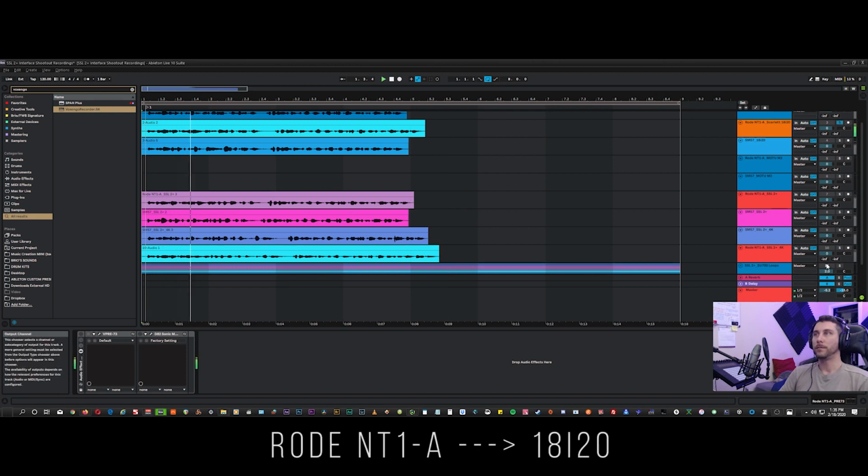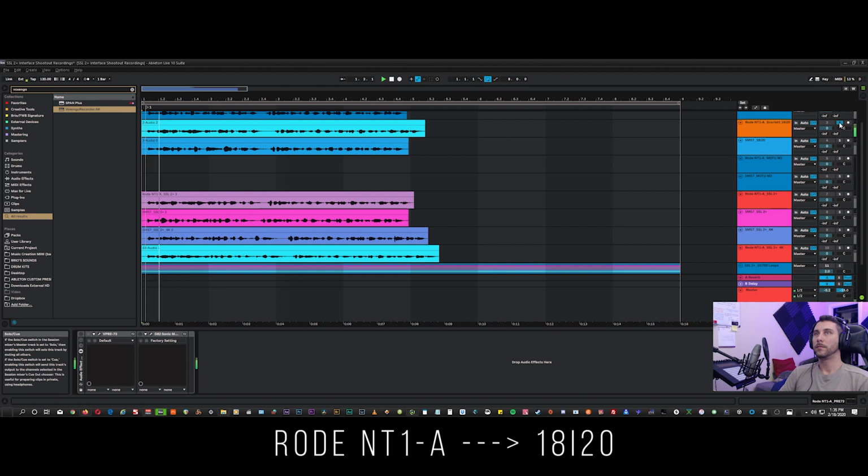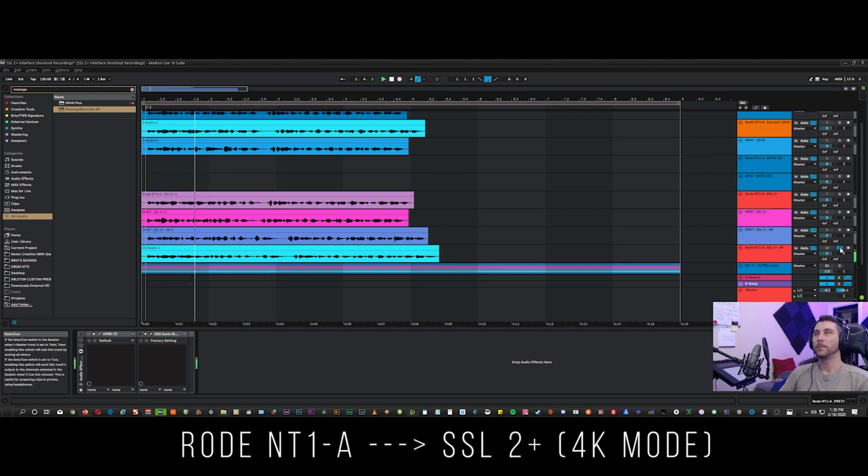This is the Rode NT1-A into the Scarlett 18i20. This is the Rode NT1-A into the SSL 2 Plus with 4K mode. This is the Rode NT1-A into the Scarlett 18i20. This is the Rode NT1-A into the SSL 2 Plus with 4K mode.